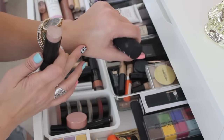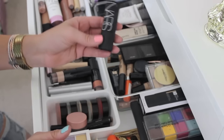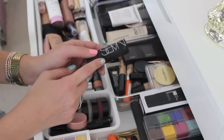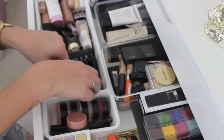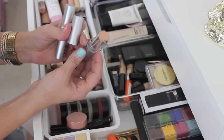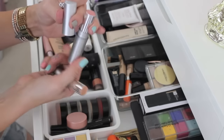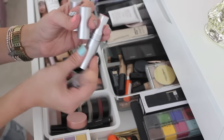I just don't use liquid illuminators or cream illuminators that often. So I'm still gonna keep her though because I just have a problem. Oh, you stay in there. These two I think are actually, oh no, these are highlighters also. These are from Cargo. I think I might give these away because I never ever use them.